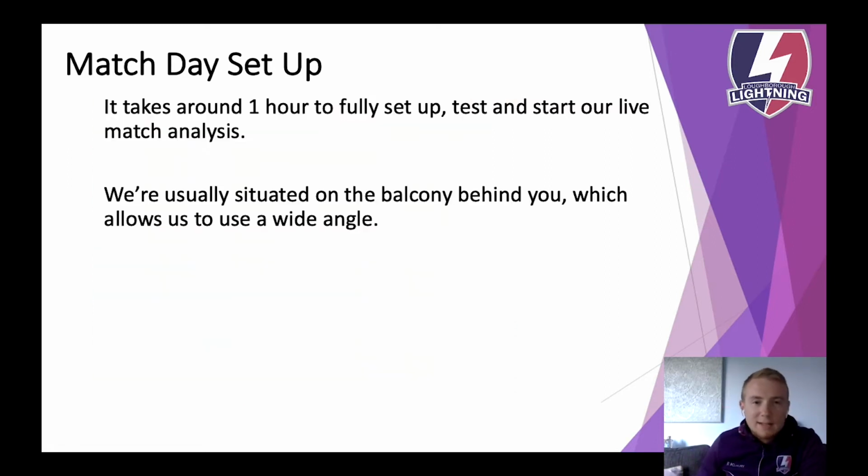So as you'll have seen, as I think I've said before, we're usually on that balcony behind you, and that gives us a great wide angle, as we call it, which means we can capture pretty much the whole court at all times. So our general rule of thumb is that as an absolute minimum, there's always going to be 2/3 of the court in view of the camera. That's how we call it wide angle. But where possible, we try and keep all 3 of the thirds in shot, which gives us everything that's going on.